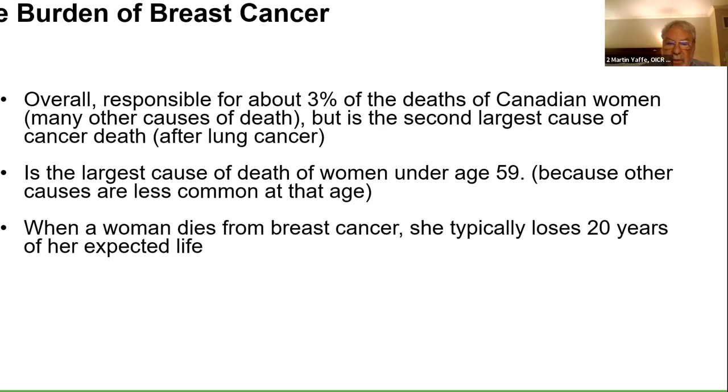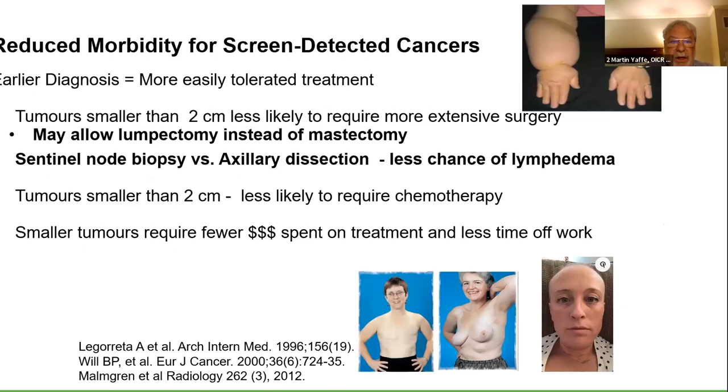And of course, if a woman develops a breast cancer at a relatively early part of her life, on average, she might lose 20 years of that life. So the disease is important not just because of dying from it, but because of the total amount of an individual's life that they might lose if they happen to develop a breast cancer which is not successfully treated.